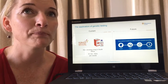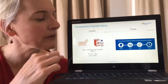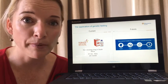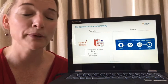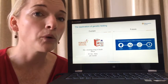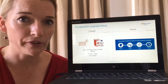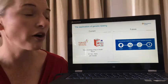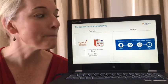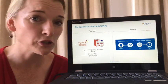And at first we were a bit concerned, but let's just put it this way. It's not for someone who is curious about how they are likely to die in the future, or somebody who's a hypochondriac. It's literally there to help Discovery and to help the doctors treat you. So here's an example: there's an oncology drug which costs between 1.5 and 2 million rand per treatment, but its efficacy is only 20%. But if you do it in conjunction with this genetic testing, the efficacy is much, much better.